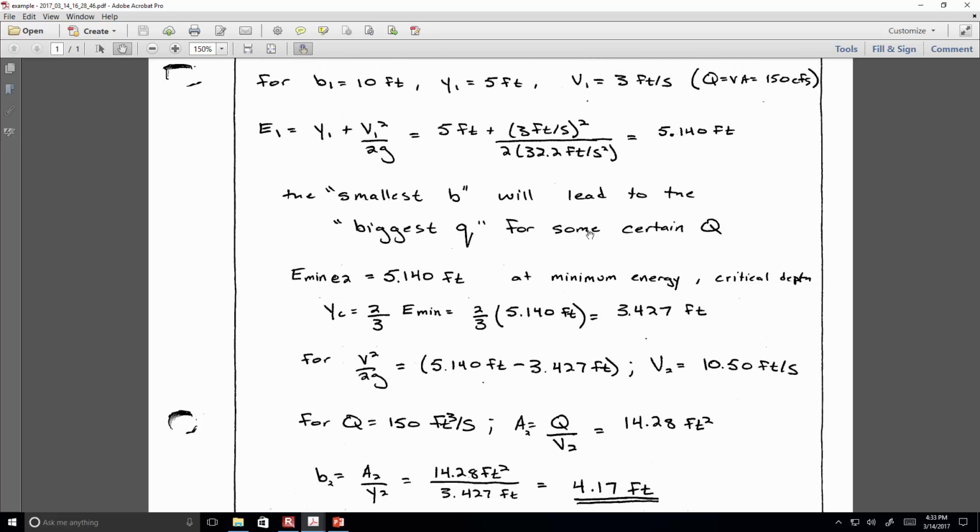So any narrower than that and the flow would start to choke. Why does flow choke? Can't handle the pressure? Okay, that's one way of looking at it. Why is the water level getting deeper upstream when choking occurs? It needs more specific energy. That's the way that the flow, it's the only tool that the flow has to gain more energy, is to get deeper.